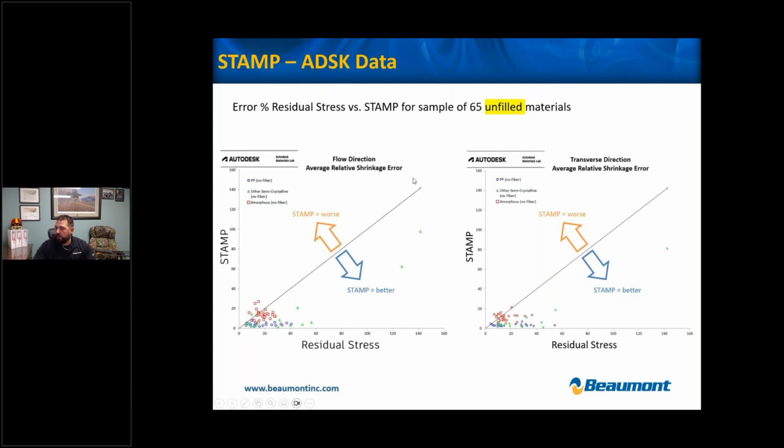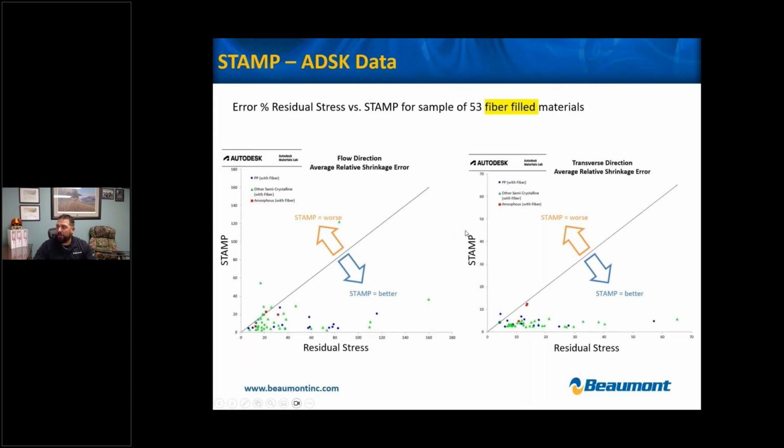So we fitted the graphs with a trend curve. On the vertical axis is STAMP. On the horizontal axis is residual stresses. And we're able to evaluate below the curve, STAMP is deemed as a more accurate prediction. Above the curve, STAMP isn't doing quite as good. And we can very quickly see on both the flow direction and transverse to the flow direction, the polypropylene and other semicrystalline materials are trending better with STAMP. Now we do see with the amorphous materials, they're hanging above the curve a little bit, but the vast majority of them are beneath the trend line, which suggests that STAMP is doing a better job. And we can look at the similar evaluation, but with fiber-filled materials.